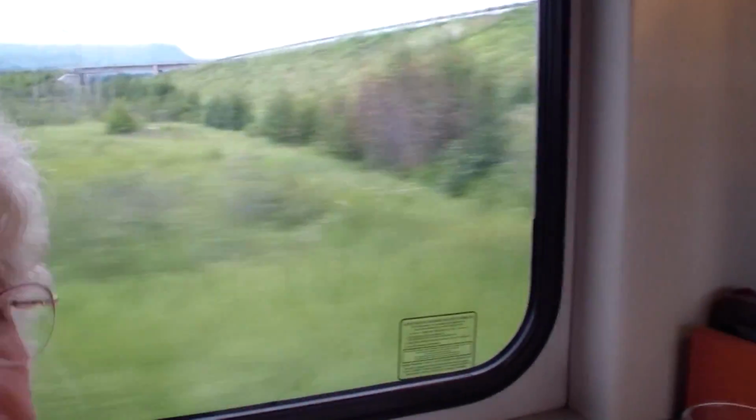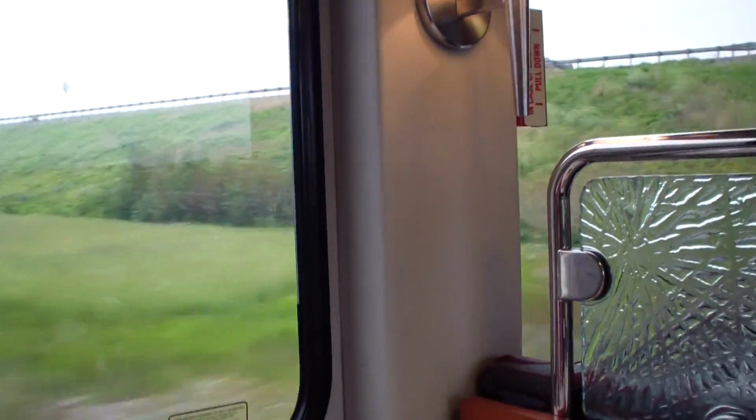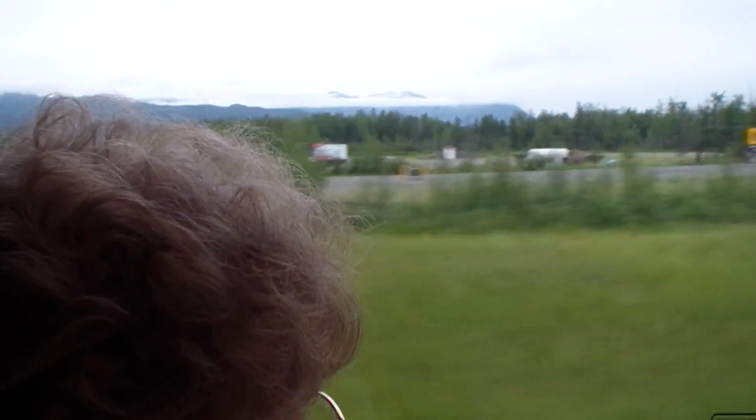We're calling this the Polar Express because it feels like we're on the Polar Express here, as we travel north. Here off on the 9 o'clock side, you'll see a cache. Basically, it looks like a doghouse on stilts there. And that is used by hunters and trappers. It's at about 7 o'clock now.